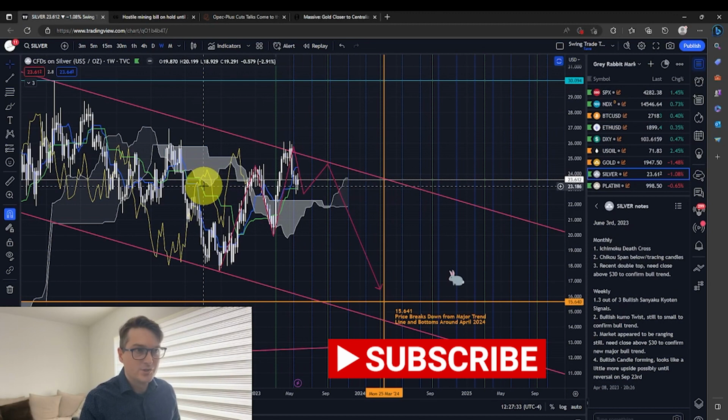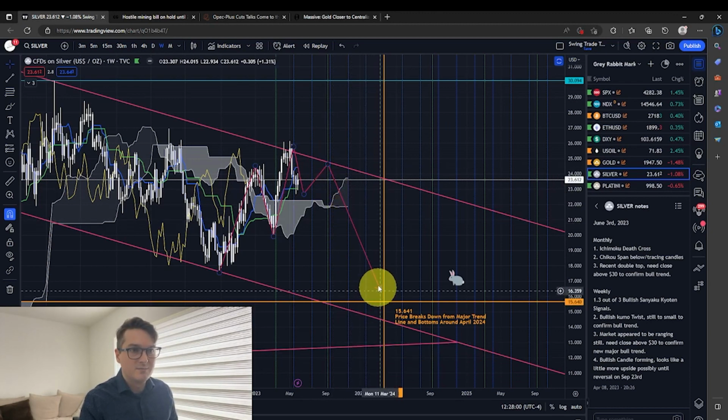But right now the market just appears to be ranging up and down. The Chikou span is tracing the candles. But we do have a bullish candle forming here on the weekly, and this is coinciding with our Ichimoku time cycles here on the 9 period. So I'm expecting a little bit of upside here until September, and then a bounce back off of that trend line and some further downside here.